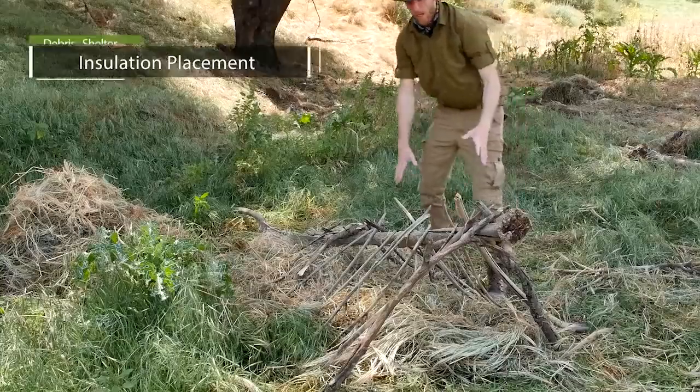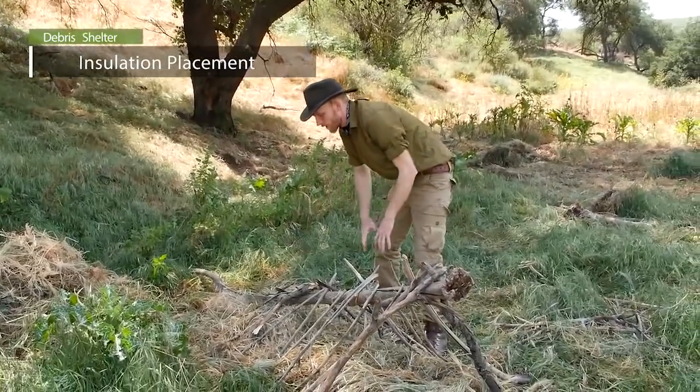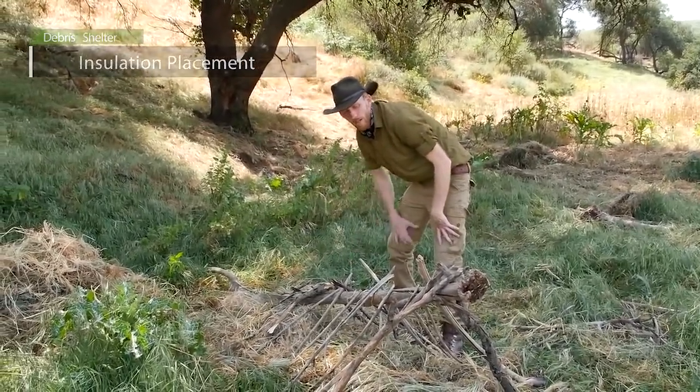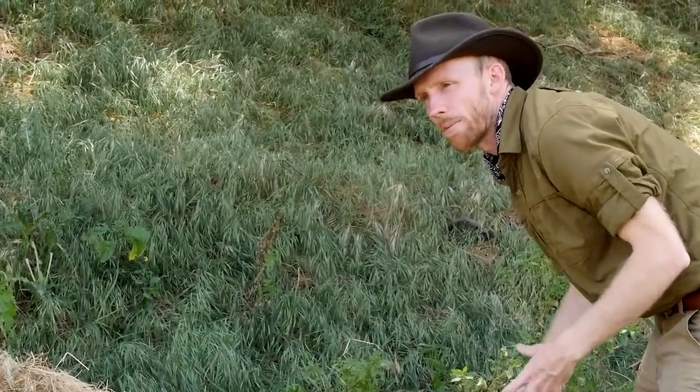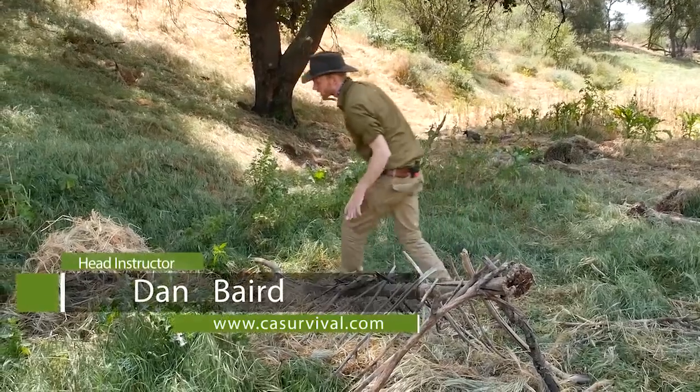So at this point, I have ribbing going down both sides. There's enough space where my body's going to be able to get in there, and the ribbing is spaced close enough to where when I start piling on this type of insulation, it's going to keep it where it needs to be.